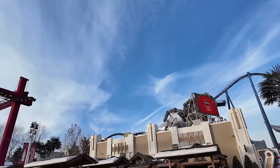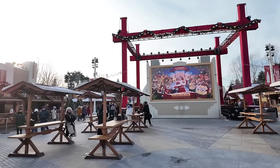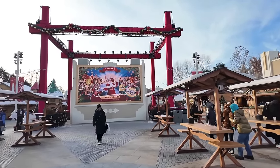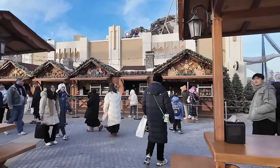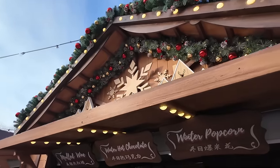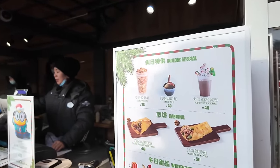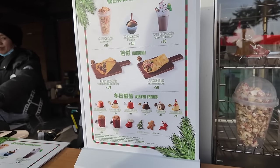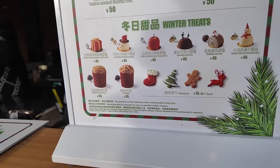And there's this event area, and right now it is a Christmas market with food and some merchandise, and there's a special show that's happening. So yeah, we have some food over here. Let's check out what some of the food is. It's really cute. So there's hot chocolate and winter popcorn. I wonder what flavor those are. Mulled wine, meatball wrap, turkey wrap, and a whole bunch of little desserts.